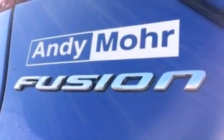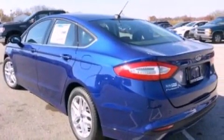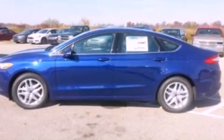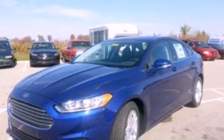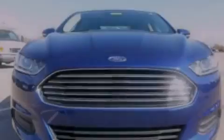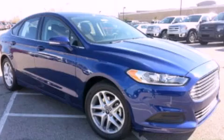The following features are also included: air conditioning, cruise control, full power accessories, a four-wheel independent suspension, an engine immobilizer theft deterrent system, a chrome grille, dusk sensing headlights, an anti-lock braking system, front and rear reading lights, and an auxiliary power outlet. Please call us today for more information on this great vehicle.